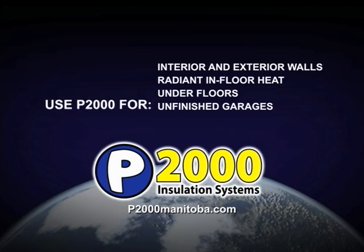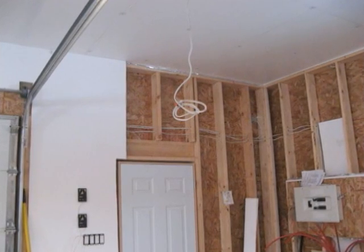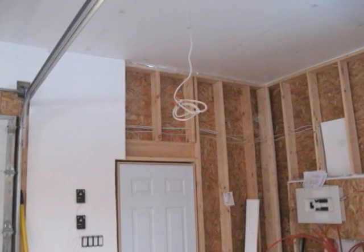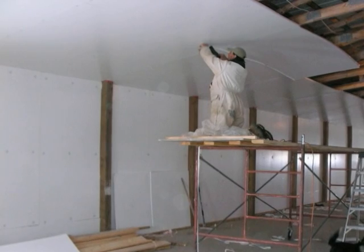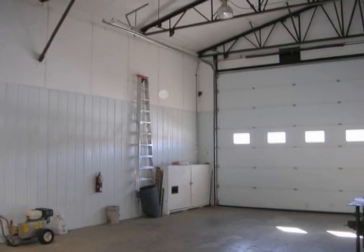People that have unfinished garages and they want to insulate, P2000 is perfect for that. What you can do is you take the WPR, the white on one side and silver on the other, and you simply affix it to the side walls of your garage as well as the ceiling. You simply screw the 4x8 sheets to the wall, tape up the seams, and you're done.